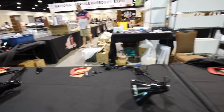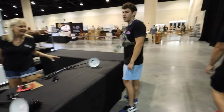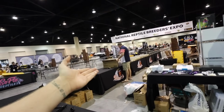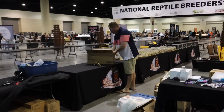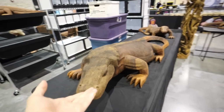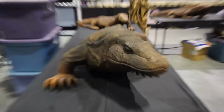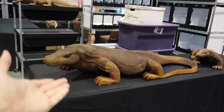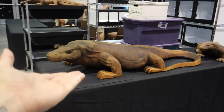So as I was saying, everybody is just here, setting up. This gentleman over here has got a lot of ball pythons being brought out on the table. Take a look at this woodwork, you guys. Holy Komodo dragon. That is pretty incredible if you ask me. Imagine just a nice centerpiece on a coffee table or something. When I'm rich, just know this is what my living room is going to be decorated with.